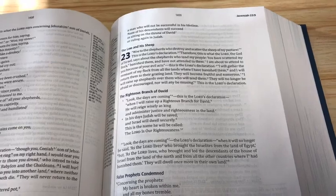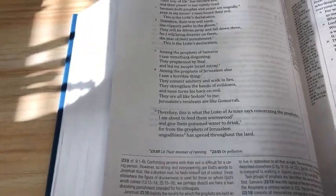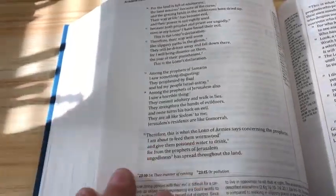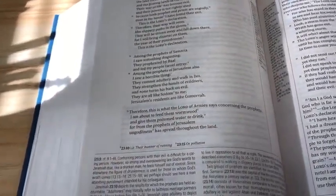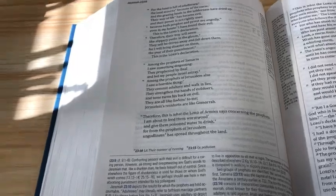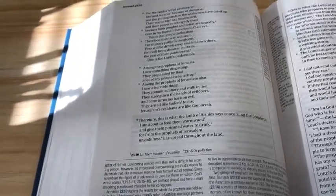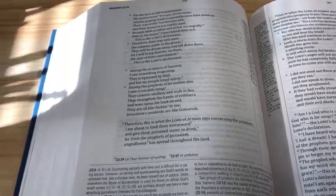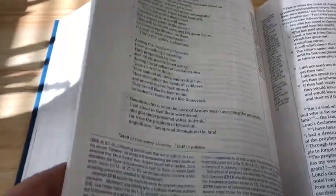Now the paper is very, very good. It's thick. I don't know how thick it is. I don't know what the measurements on the paper are, but it's very, very nice. It's not as thin as some study Bibles are. They make the paper very thin in order to get the size down a little bit, and sometimes it's almost too thin. That's not the problem here.